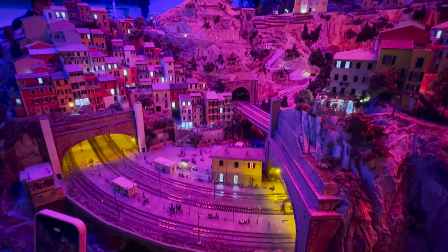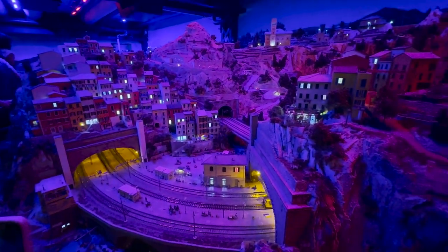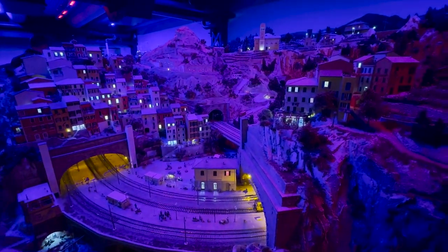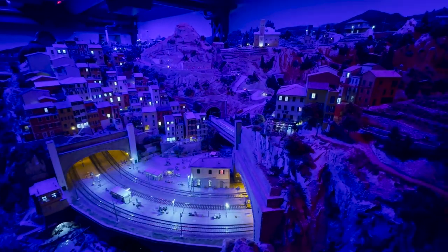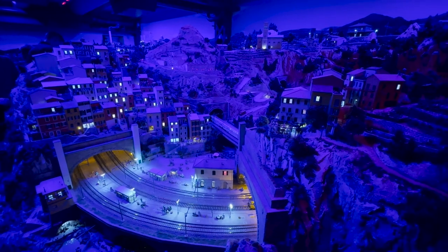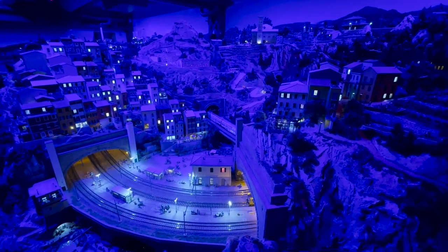One of the most impressive things about Miniatur Wunderland is how it cycles between day and night. Even when it's night time, you can see here that the lights in the different windows keep turning on and off, as if people are going into rooms and moving around. So it really adds to the atmosphere and makes it even more realistic.